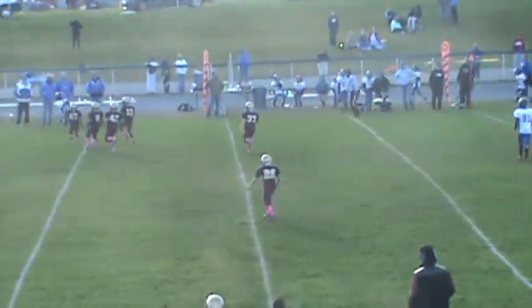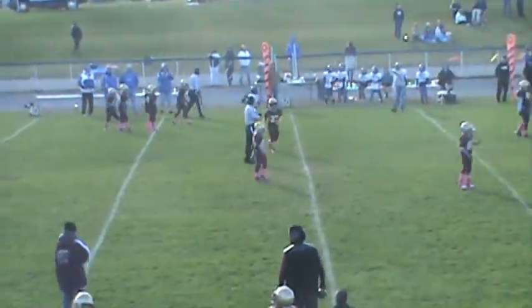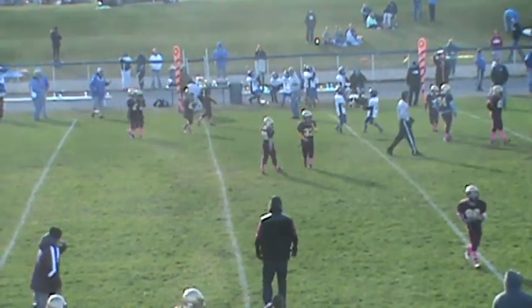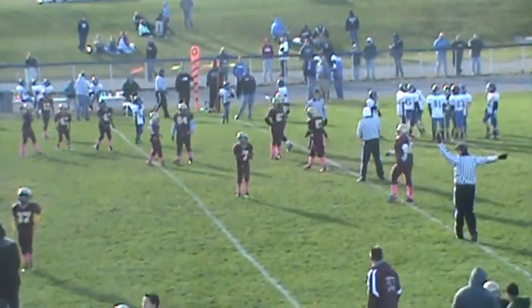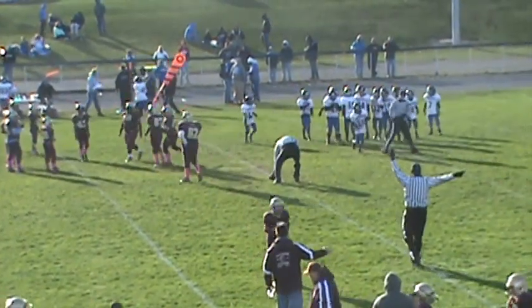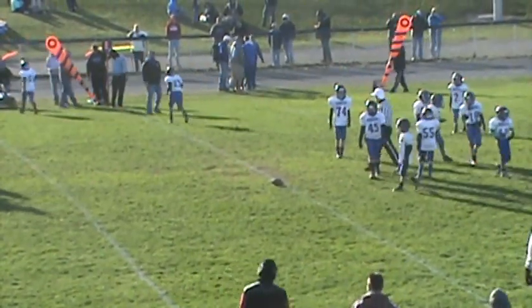Receiver downfield, and he connects! And then the ball comes out. Robinson had a beat on that ball, hit him right in the chest. That was a fantastic pass by Surface. Robinson just could not hold on to the ball on that post route. So that will be a turnover on downs to the Ramblers, and Ramblers will start with somewhat of a short field here, 1st and 10 from the Bombers 40.